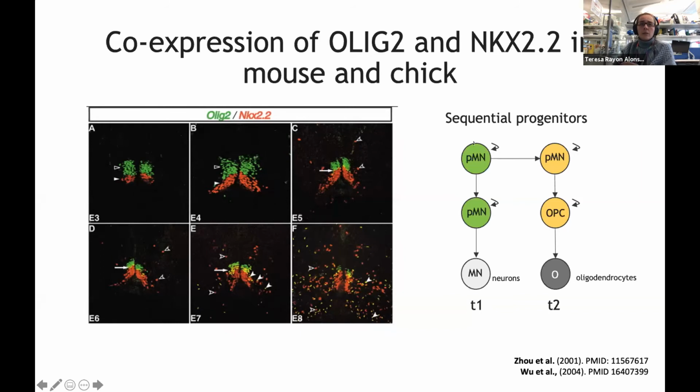And I tried to explain it here with a cartoon for you. So the idea would be that initially you have cells in the green domain that express OLIG2, and these progenitors over time generate neurons, motor neurons. But then over time, these cells start to express OLIG2 and NKX2.2 together. And then they switch fate, and instead of being neural progenitors, they become oligodendrocyte precursors or progenitors, and thus they give rise to oligodendrocytes.